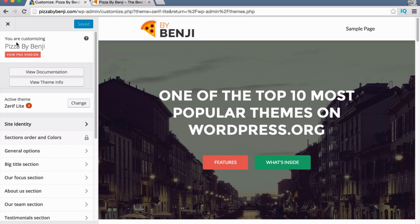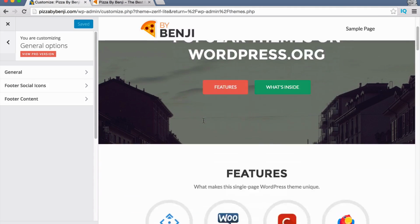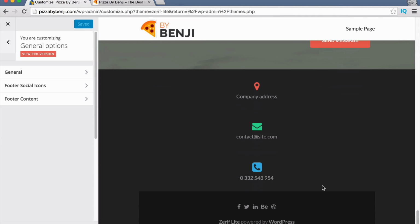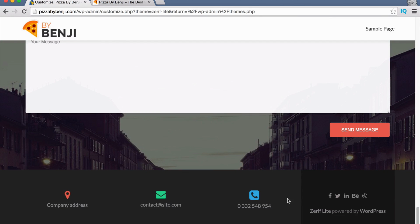So we're going to go back down to general options, and we're going to change a couple of the footer settings here. The footer of your website is all the way down the bottom, and it's here. It looks different on this page because it's squeezed in. You can see when you collapse it, this is what it's actually going to look like.